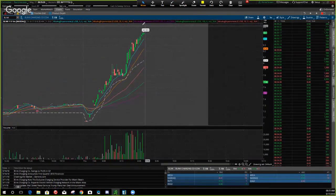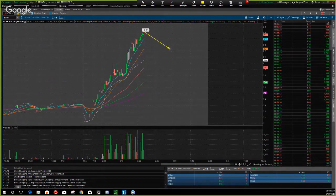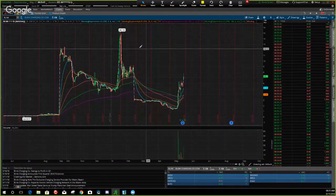But as I stated, it's up really high already, so I would like to see it pull back before trying to buy it long today, because it's just way too high right now, and the risk would be too great to buy in long up here in the 850s for right now without a pullback.